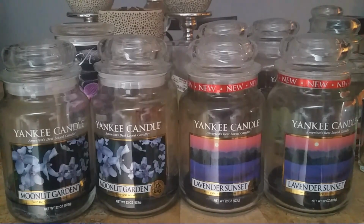Okay, so we got some more purple candles going on here. These are 2 new scents from Yankee, and I was so excited to try them when they first came out. The one is Moonlit Garden, and the other one is Lavender Sunset. I would have said I would not purchase either one of these again, except they are now retiring Lavender Vanilla, and I have a feeling that Lavender Sunset's going to be replacing it. If that's the case, then I will be repurchasing Lavender Sunset.